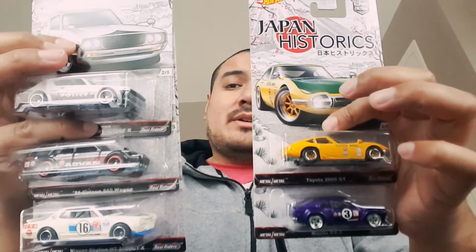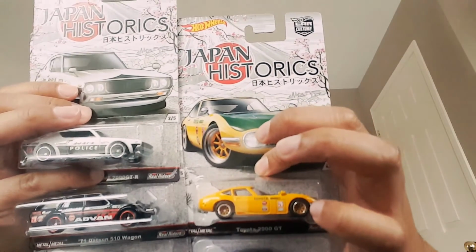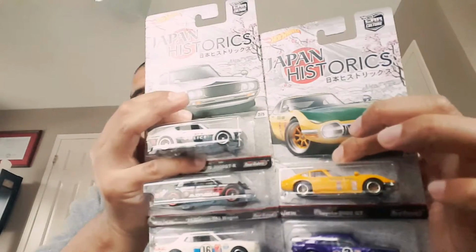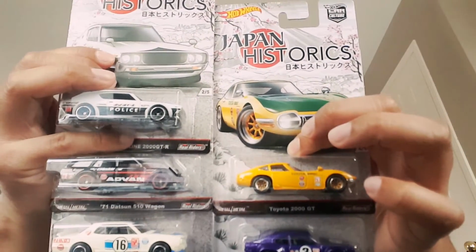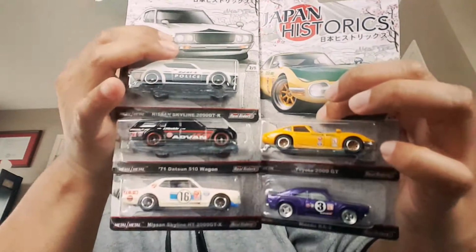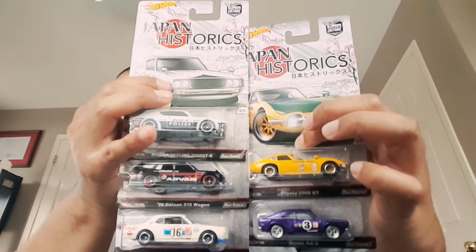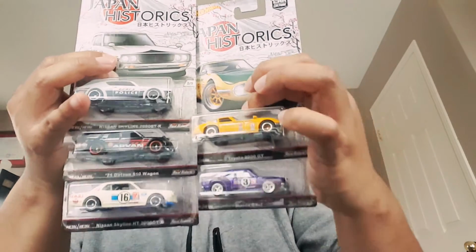It's a Japan Historics. So ideally, what I'm looking to trade for is for 3 supers. I'm trying to catch up for 2016, so I'm missing the K&N Corvette. I am missing the Bad Mutter, and I would love to get the new Daytona Charger Super Treasure on the green one. So if anyone's willing to trade those 3, or has any other 3 supers that I don't already have, hit me up, leave me a message.